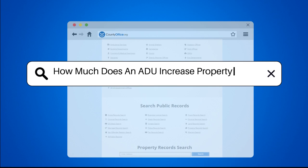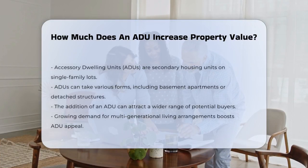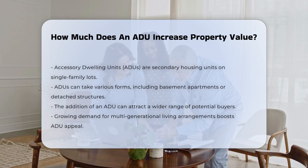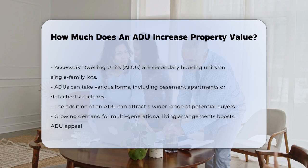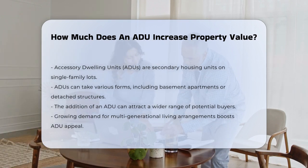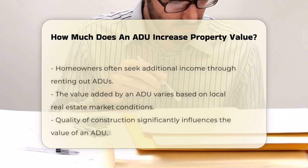How much does an ADU increase property value? Accessory dwelling units, or ADUs, are secondary housing units on a single-family lot. They can take various forms, including basement apartments or detached units. The addition of an ADU may appeal to a broader range of potential buyers. This is due to the growing demand for multi-generational living arrangements.